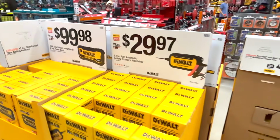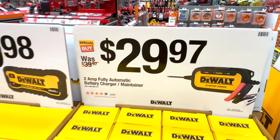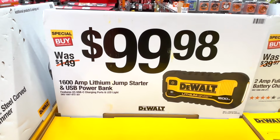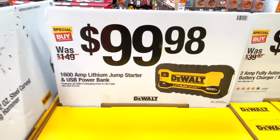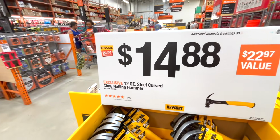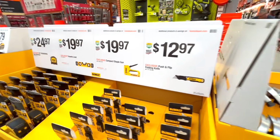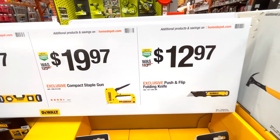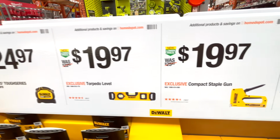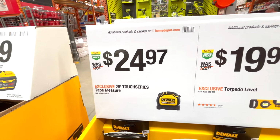Also for DeWalt, they had the 2 amp battery maintainer and charger, $29.97 for this. So a few bucks off on that. And then for $100, they had the 1600 amp jump starter and USB power bank. This was $149. Also had the DeWalt 12-ounce hammer coming in at $14.88. And then they also had for $12.97 the push and flip folding knife by DeWalt, compact staple gun for $19.97, the torpedo level for $19.97, and the 25-foot tape measure for $24.97.